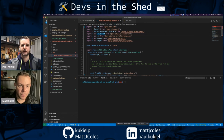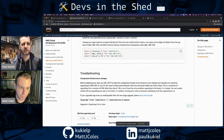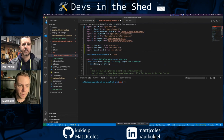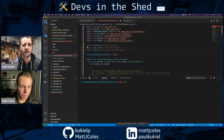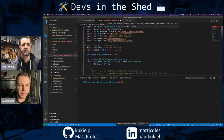So Matt, on the other page, the way the constructs were imported was aws underscore something or other. There's a good example there for AWS S3 as S3. So if we take that very first line, just copy and paste that first line. Yeah, line 11 is what we'll look at, and we'll compare that to what we're doing on line 2. So those are the differences. Let me think this through in my head. This will be importing from core again, right? Yep.